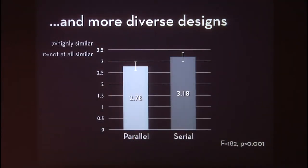We also saw higher ratings from experts who are blind to condition. And interestingly, people also produced more diverse designs as well.